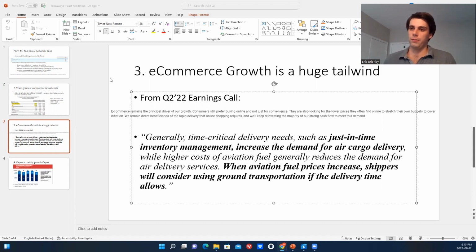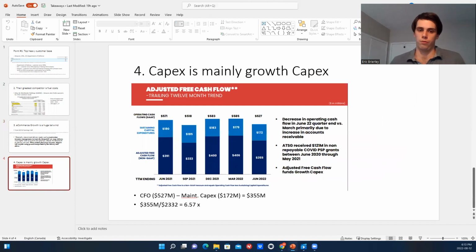So this ties in really well to my final point, which is probably the most important point about this company. And that is a significant portion of their capital expenditures is growth capital expenditures. So if you don't know the difference, there are two different types of capital expenditures. There's maintenance, also called sustaining capital expenditures, and there is growth capital expenditures.